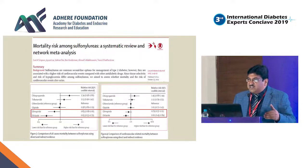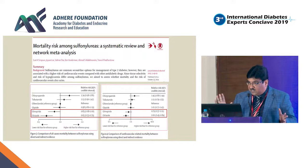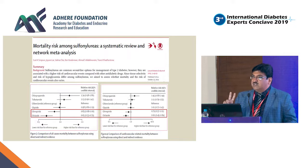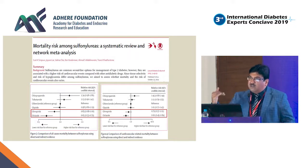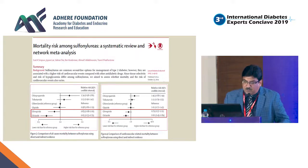The second observational study similarly compared different sulfonylureas, keeping glibenclamide as a reference. Again, you can see the one molecule which stands out different is again gliclazide, and it didn't happen by chance. You have two big meta-analyses suggesting that gliclazide seems to have a different outcome compared with its counterparts. Maybe glimepiride is very close to gliclazide as far as mortality is concerned, but gliclazide stands out different. So people started thinking about why there is a difference with gliclazide as far as different sulfonylureas are concerned.